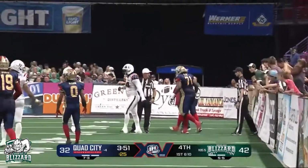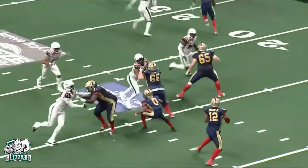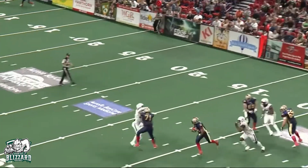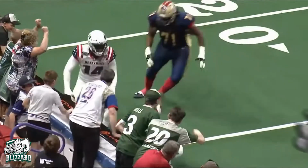Great pursuit there by Canty from the other side of the field, bringing down one of the more elusive running quarterbacks in the IFL. Way to not give up on that play. Almost got the ball out, too.